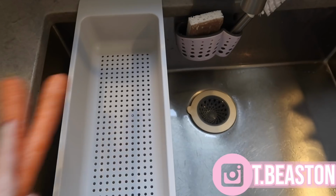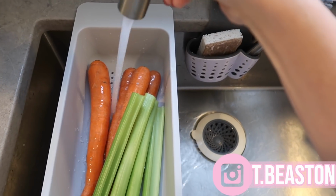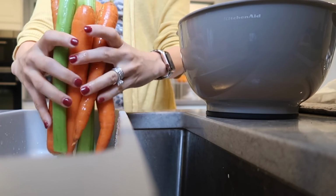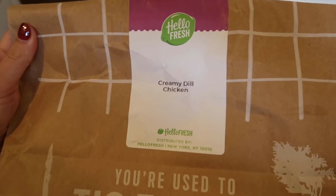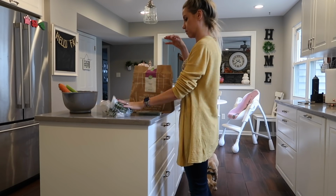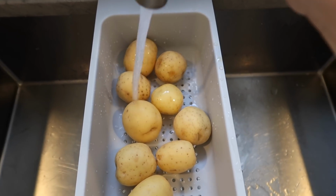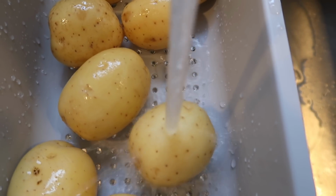So let's do this in order. We're going to cook first and then we're going to clean and then pamper. I am making two separate things tonight. I am making a chicken noodle soup as well as a creamy dill chicken with potatoes and green beans. I'm going to be making both of these simultaneously as well as making some really delicious chocolate chip muffins for dessert. As you can see here, the first thing I'm doing is just washing off all of our produce.